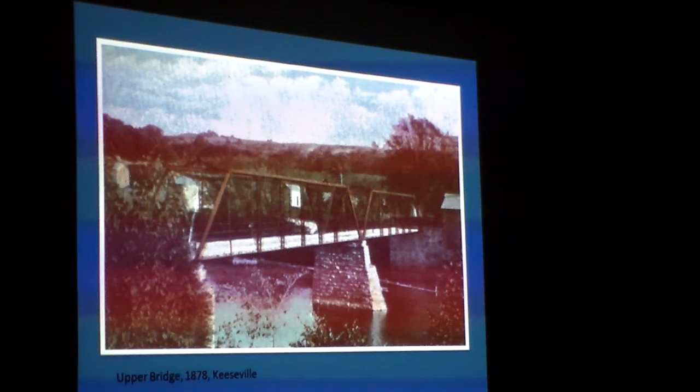So anyway, they were initially working with cast and wrought iron because they understood these two properties.